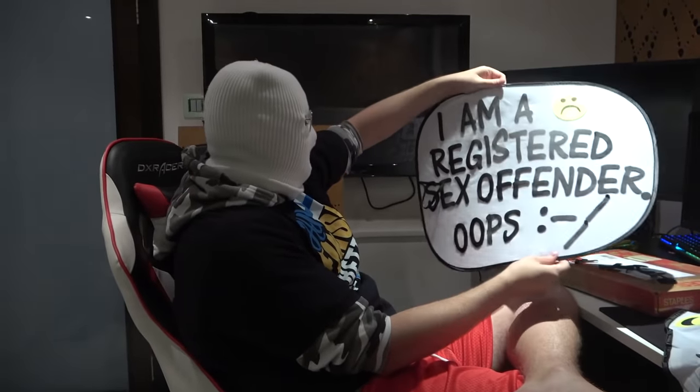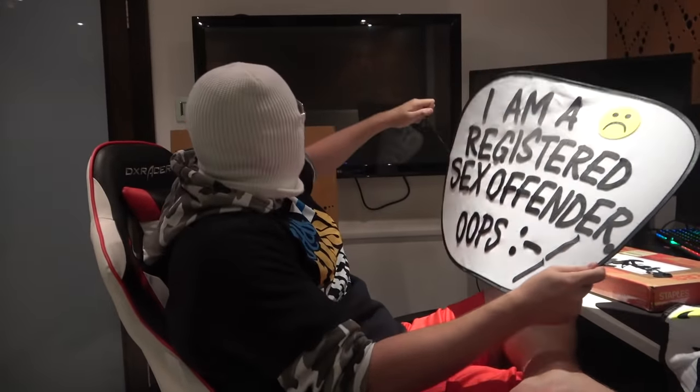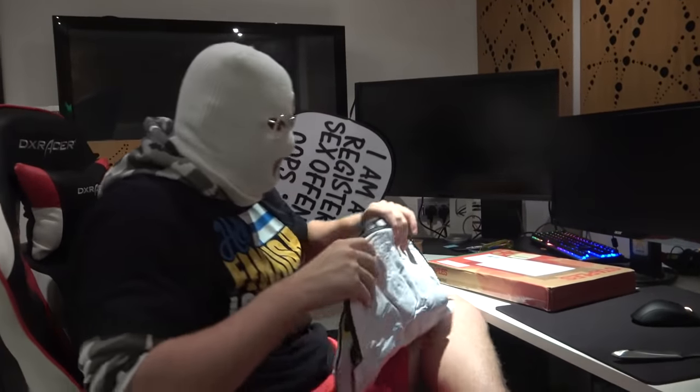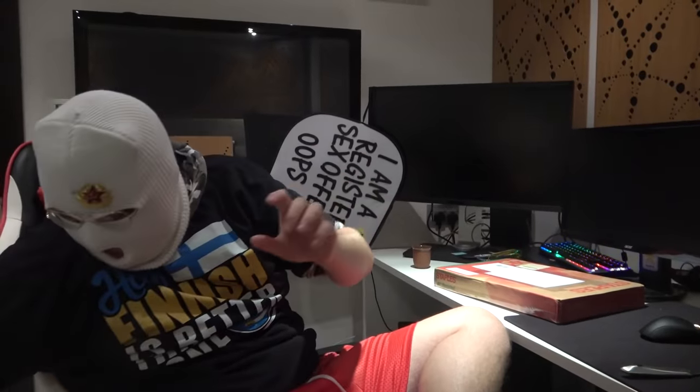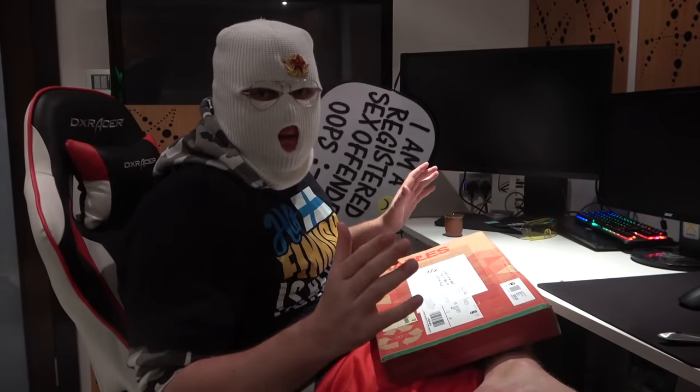It says, I am a registered sex offender. Yes. Oops. So this is actually a pretty good idea, GoSign. I can see what this can be used for. Thank you, GoSign. I like your product, even though they're directed towards sexual offenders. That's a very good business idea, Papa. Or you could just grab a big paper and a pen and write.